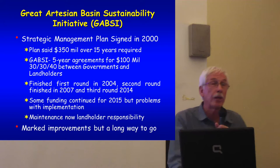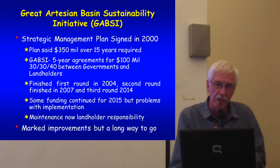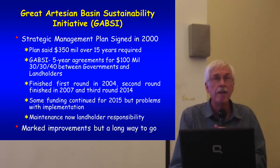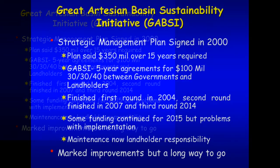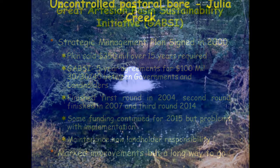Some funding continued in 2015, but there were some problems with implementation as far as the states went, so not very much of it got spent, unfortunately. But following 2015, both the states and the federal government made it very clear that from now on, the maintenance of all this is the responsibility of the landholder, and that's the problem, as I'll get to in a while. Okay, so there were really marked improvements over this time. A lot of bores were rehabilitated, a lot of water was saved, 20,000 kilometers of bore drain was knocked out, but there's still a long way to go.